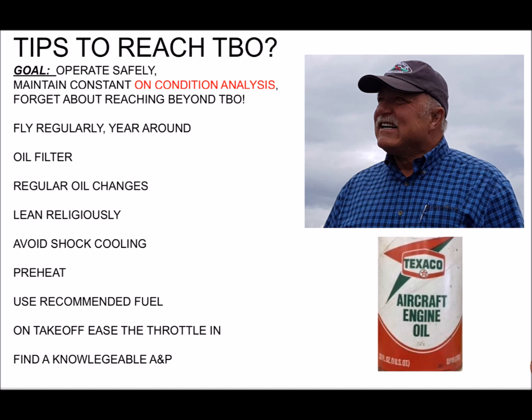A lot of people, those pistons start heating first and expanding, and it's real important to warm up those engines carefully till your oil is warm, and then the engine is ready to operate at power safely.